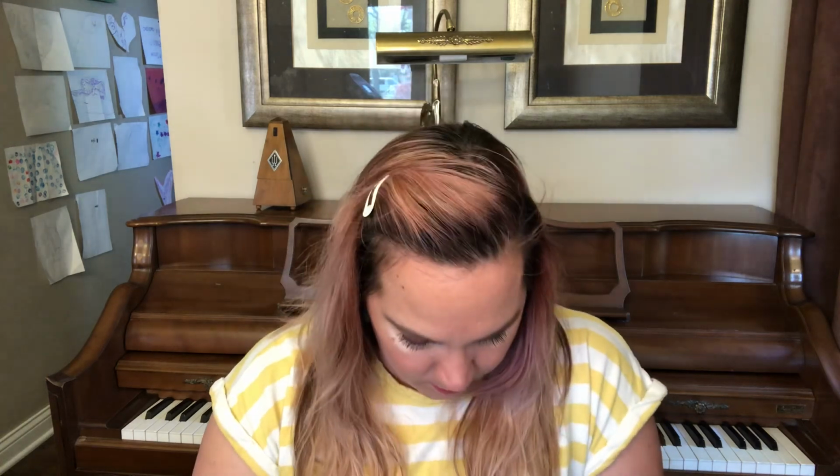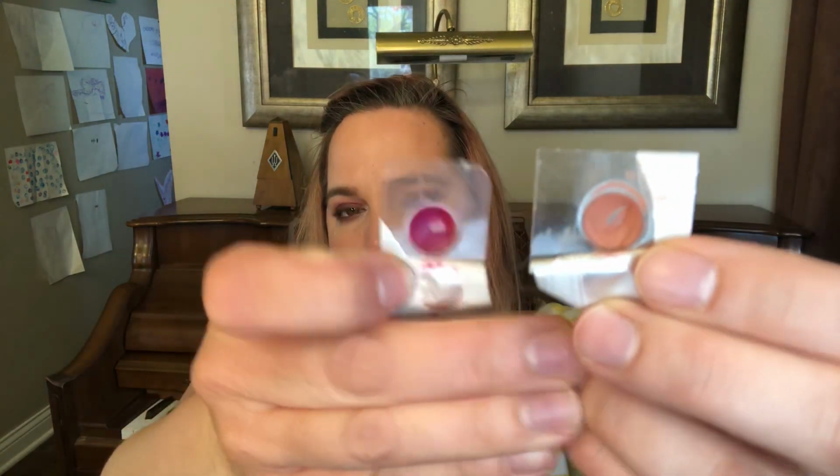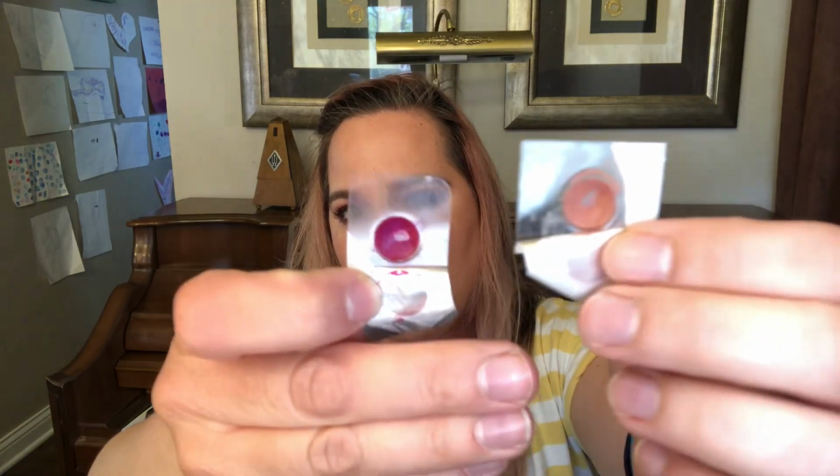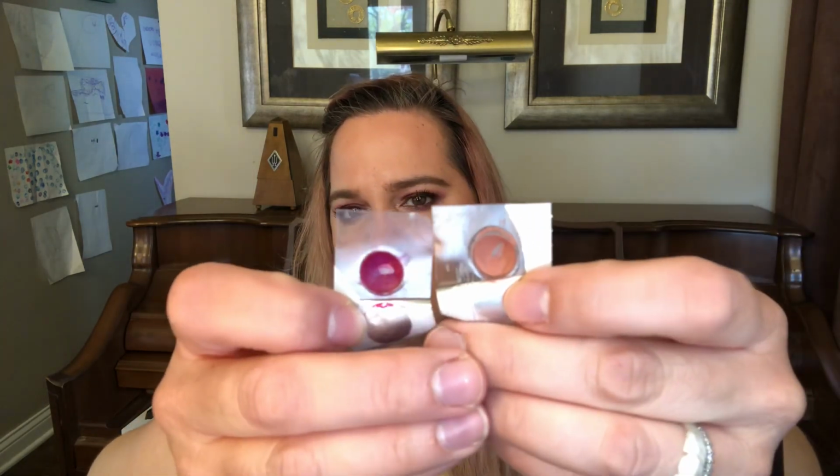Today I have this one on my lips. This is Firebird. I think I have expanded the pan in both of them, but I don't feel like I'm that close to being done with either. There they are right there. Firebird is actually a rollover from last year's project. And this one is from this year's project. I don't know what to say. I'm still chipping away at them.